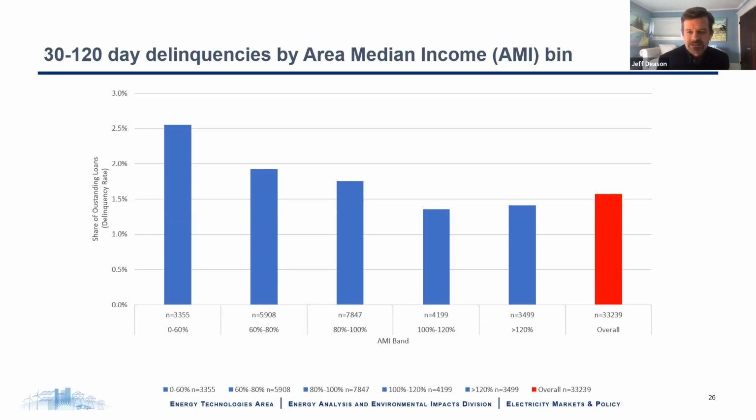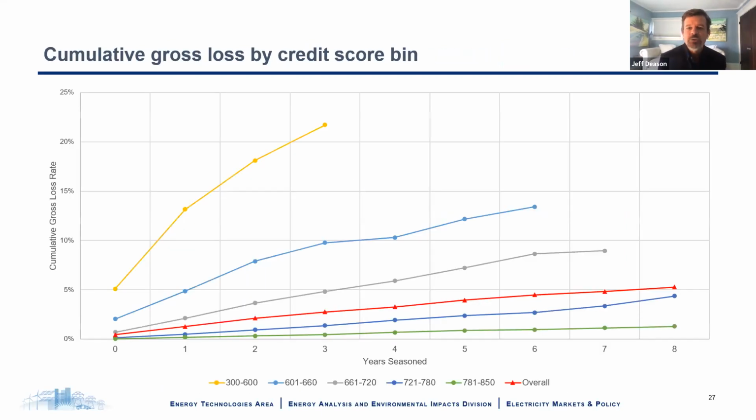Okay, the next two slides, next slide please, look at cumulative losses broken down by the same borrower factors. And so this slide shows cumulative loss rates by borrower credit score. By matching the colors of the loss curves with the legend at the bottom of the chart, if you can do that in real time, we can see that the same pattern emerges. The lowest credit borrowers, who are represented by the yellow curve, have the highest loss rates at any given time, and the highest credit borrowers, who are represented by the green curve, have the lowest.